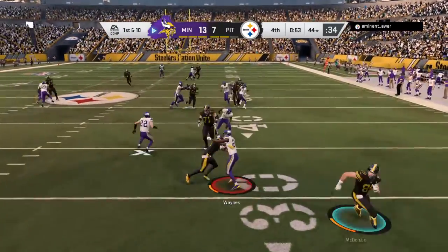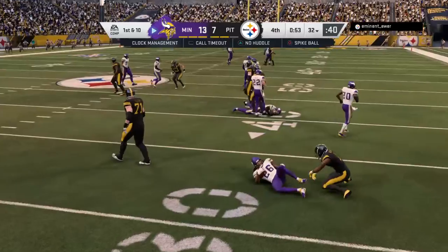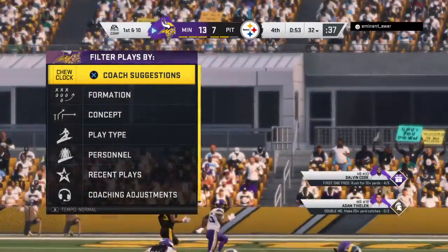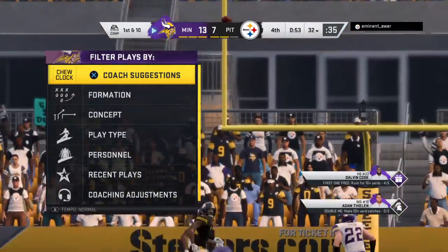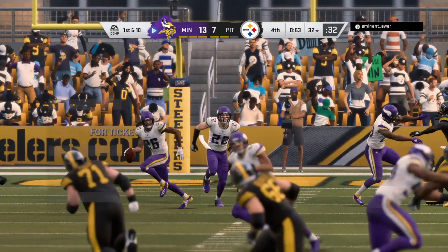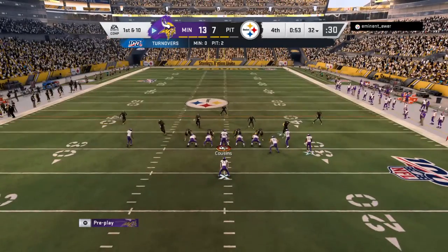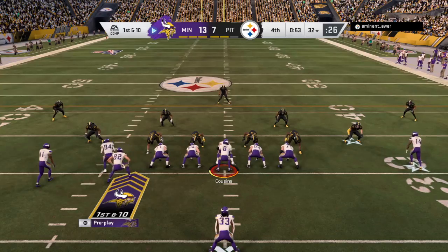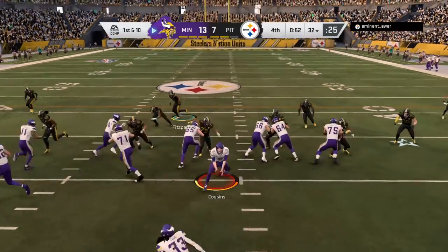Picked off by the former first-rounder Trey Waynes. And a good return here as he takes it up past the 30-yard line. Johnson, the intended target. And that one, it's going to hurt big time. You're in the 2-minute drill trying to get your guys down the field, and it's looking like they're going to come up just short, as this is definitely not his best throw, and it'll wind up being intercepted.